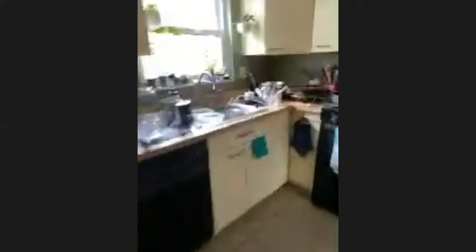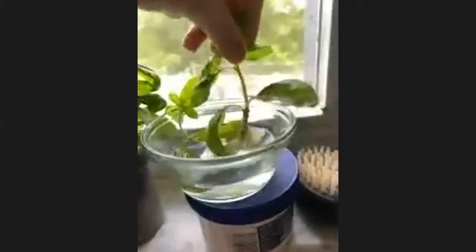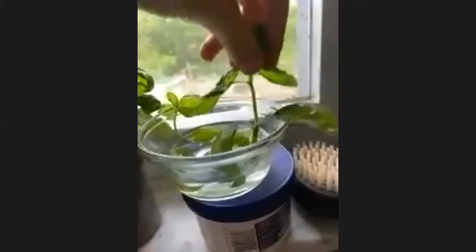But it's nice growing things from seed. It's way cheaper because seeds only cost $1 for 100 seeds, whereas you buy a basil plant for $3 or whatever. It takes a bit more time and more energy, but you can have way more for the price.